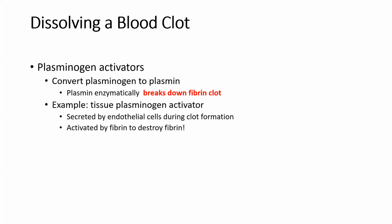So this is going to be a negative feedback type of relationship here. And this again is to prevent excess blood clotting and to help clot formation happen in a stable, happy medium type of way instead of excess clotting, which can lead to, you know, occlusion of vessels and a lot of other complications.